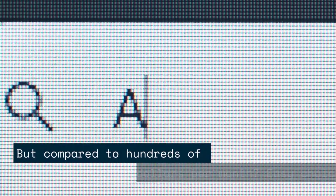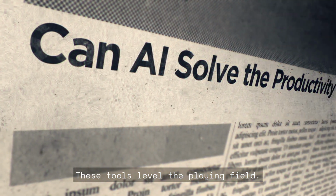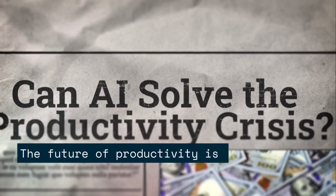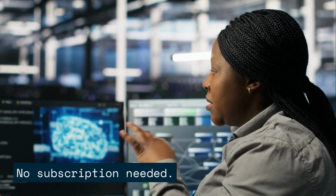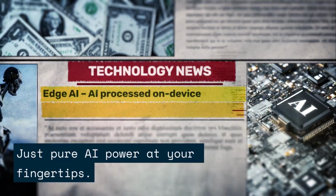But compared to hundreds of dollars per month? Easy choice. These tools level the playing field. Small creators now have access to the same power as large companies. The future of productivity is democratized. No subscription needed. No hidden fees. Just pure AI power at your fingertips.